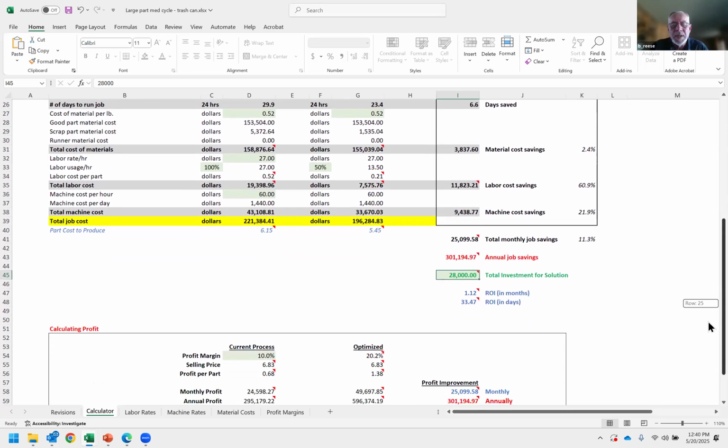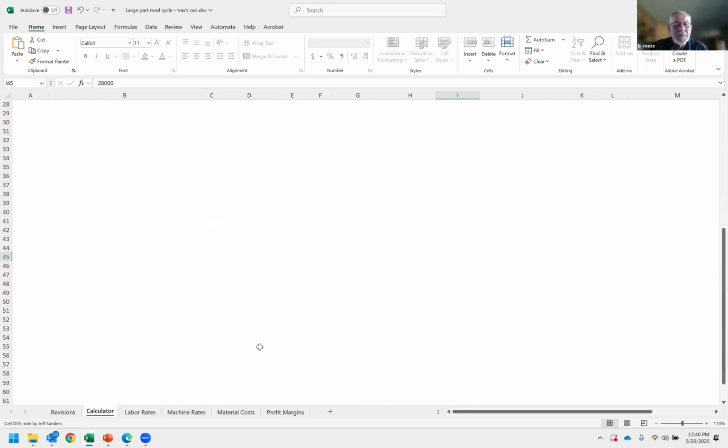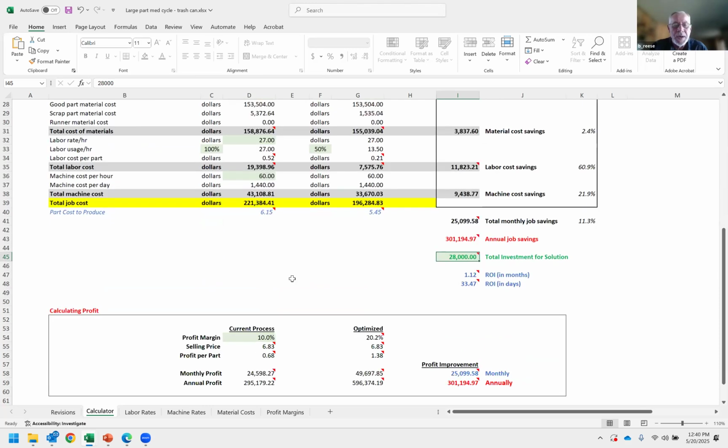And if we look at profitability, based on this, we were at 10% margins, giving us about 68 cents per part profit. We're now upwards of 20% profit, and our profit per part is $1.38. So that is one example of a heavy part with a relatively long cycle time.